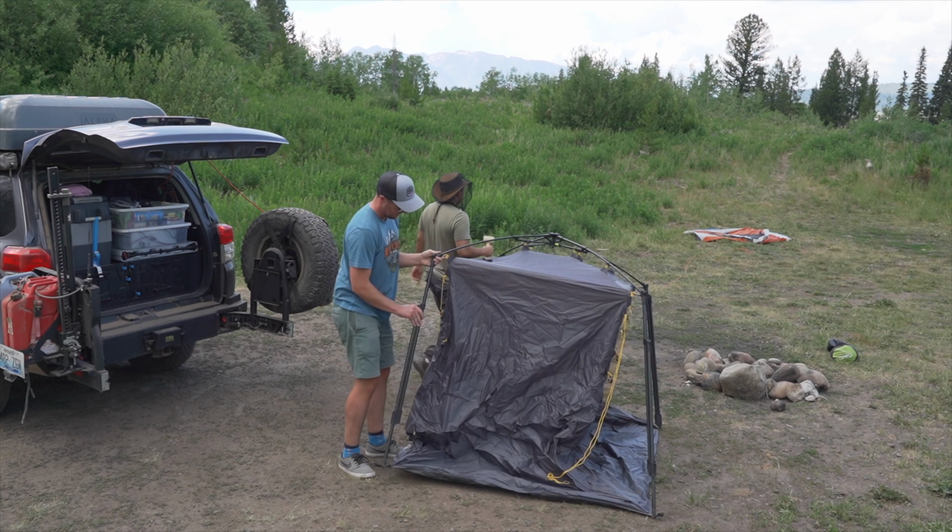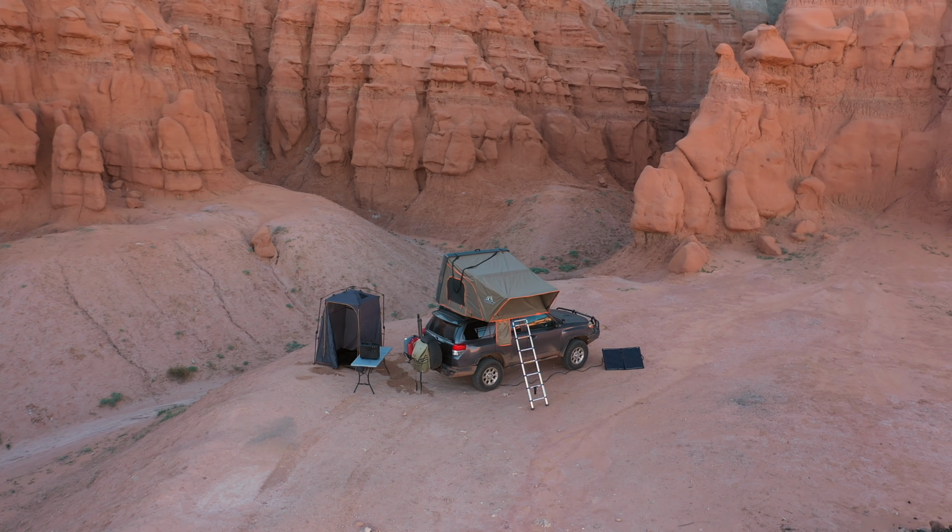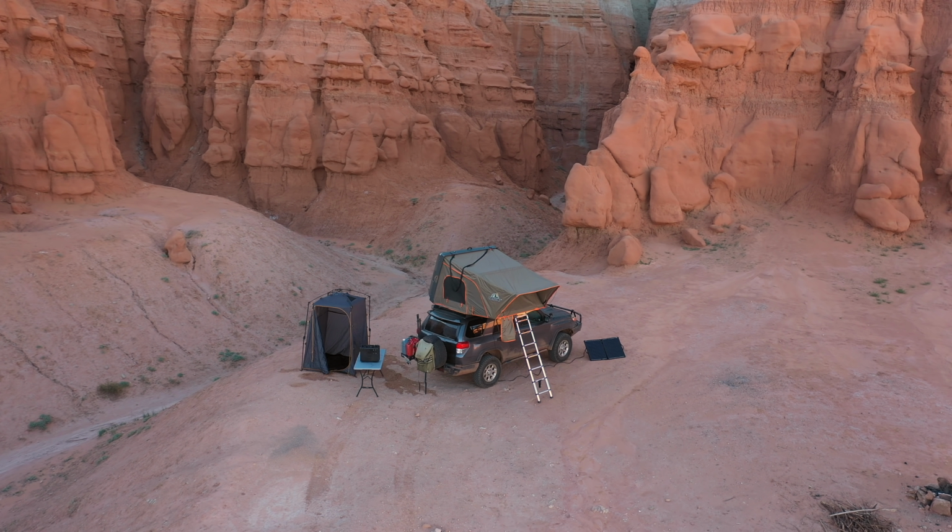This one sells out quickly and sells out often. So if this one sold out, Julka also have their own version, which I'll put a link to, which is very similar to this one.